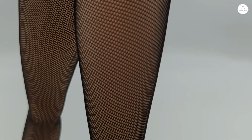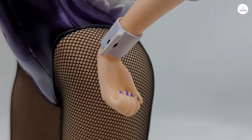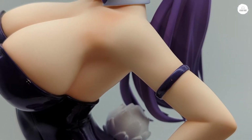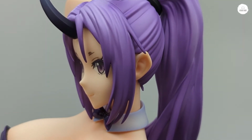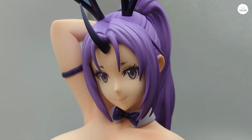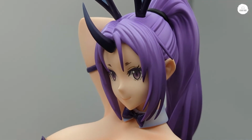For about 25,500 yen, if you're able to find her in Japan for that price, you're paying closer to 174 bucks. But with shipping, you're probably paying closer to maybe 90,000 yen or something. So you're going to need to tack on at least another 70 bucks. If you're able to get her right now, it'll probably be around 240.